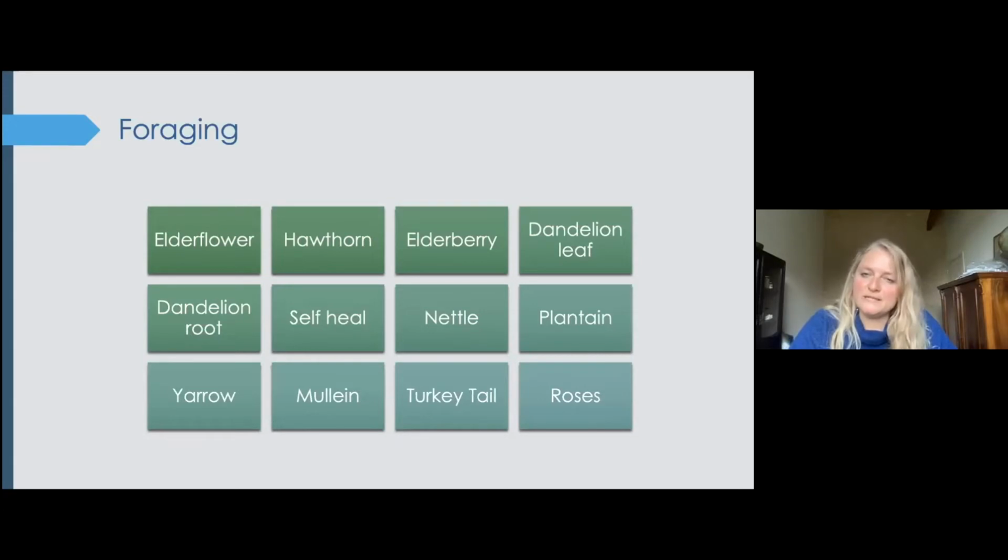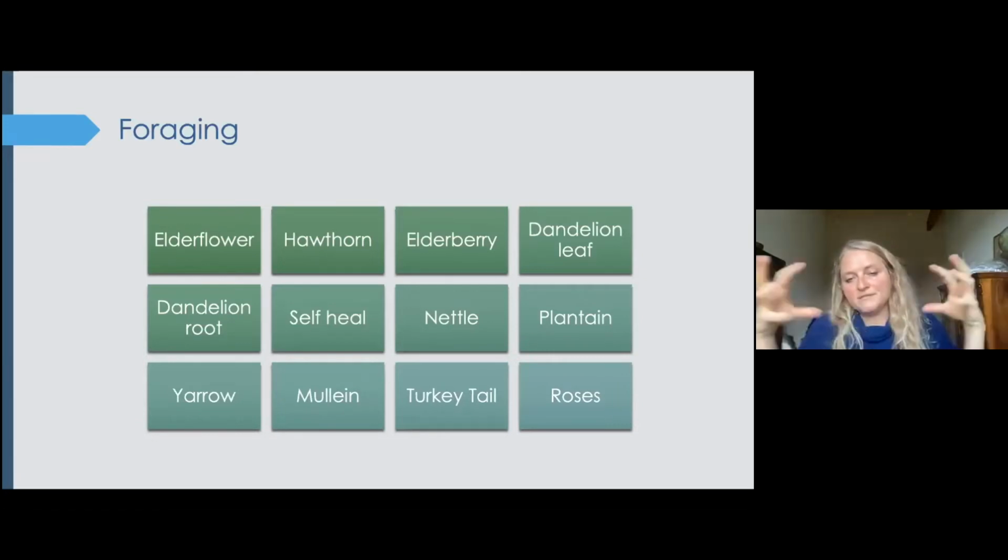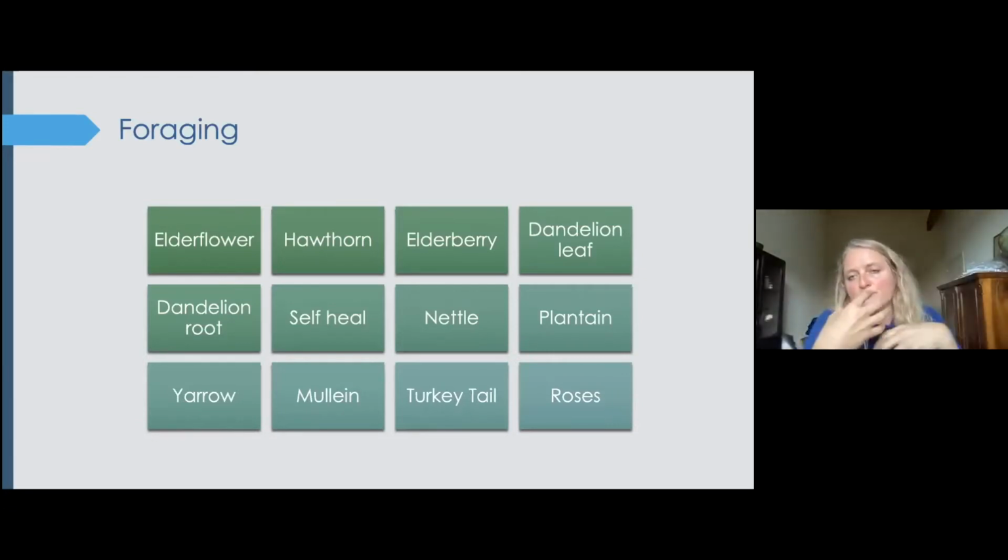So the humble nettle that is everywhere, and is considered to be a bit of a pest a lot of the time, is actually one of the most superior medicinal plants that we have in Europe for sure. Plantain, we mentioned, yarrow, mullein is fantastic. With mullein, we can use the flowers as a cough remedy, and we can also use the leaves for cough, but more for soothing a cough, and also for the gastrointestinal tract. So you could make a mullein tea, for example.